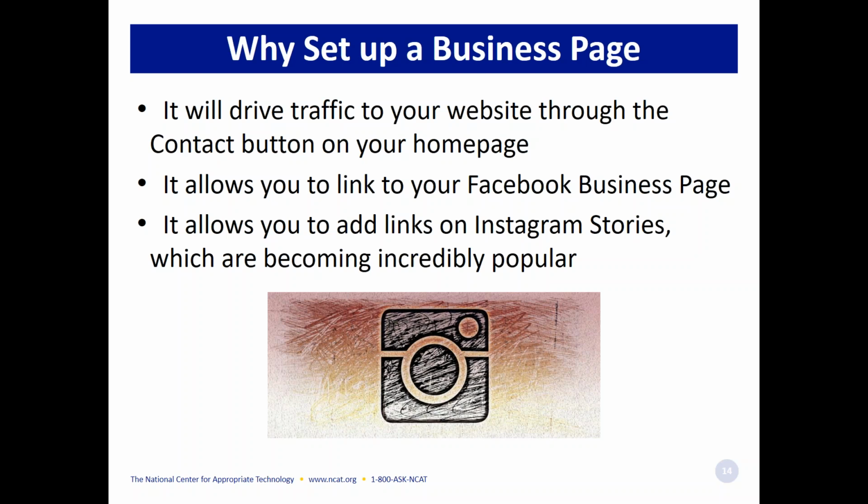Some people, based on the algorithm or based on their user habits, might not actually see what you post, but they might see your Instagram story. So it's really just one more way to catch a new customer, catch some additional engagement.